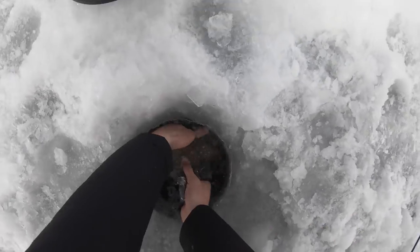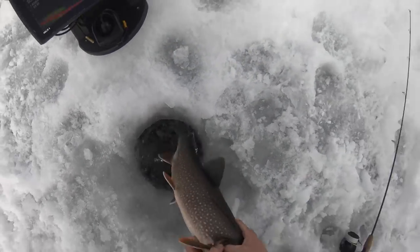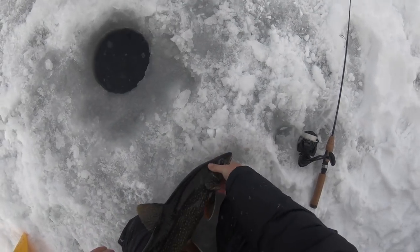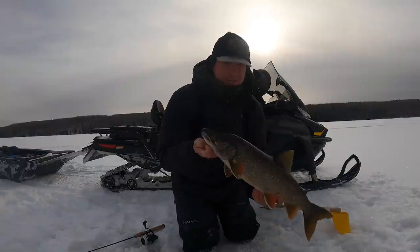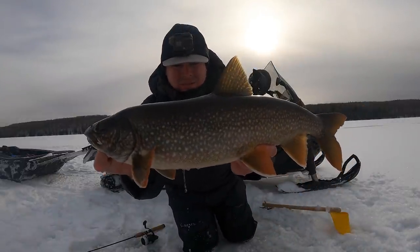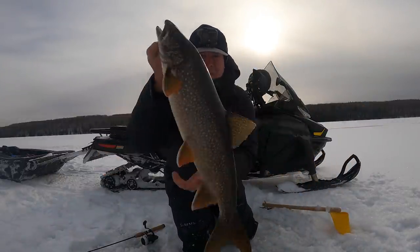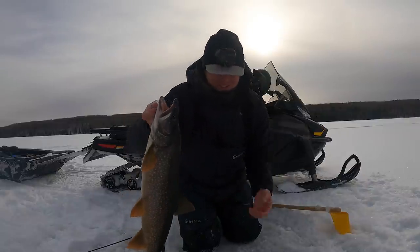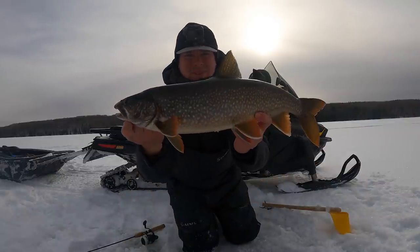Oh no, got him. Oh, I lost him, but then I got him. There we go, guys. Number three, top three lake trout baits. There you have it. One, two, and three, we just crushed that in about an hour and a half.